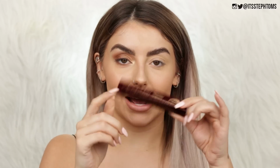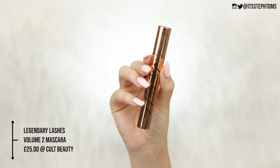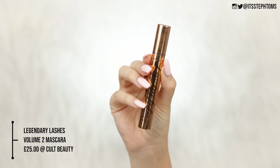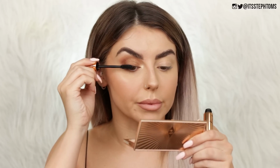So now for mascara, I have the Legendary Lashes Mascara. It says Volume 2. Is there a Volume 1? So packaging looks like this, and one looks like that. So again, I've heard a lot of good things about Charlotte Tilbury's mascaras, so this better be good. Just saying.